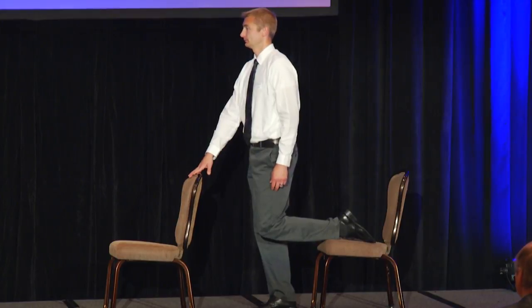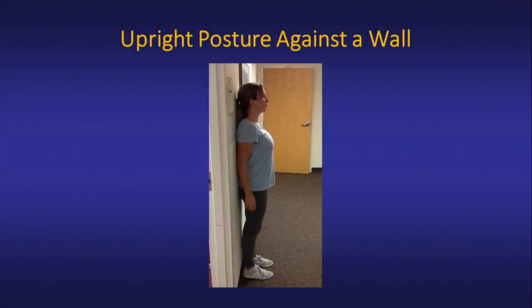The next one, if you guys want to participate in this one, it might surprise you, is to do upright posture against a wall. So find a wall. Notice I make the tall guy do it. The goal for this one is to stand with your heels, bottom, shoulders, and head all against the wall. And many of you will feel a stretch or fatigue. The goal is to try and hold this for a minute, but it is not easy.